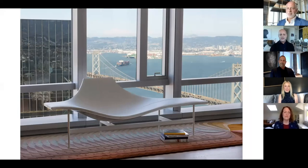This is another great example here. This is a really architectural piece designed by Jean-Marie Massot for B&B Italia. We love it, architectural line, this beautiful, elegant curve of a line that mimics the shape of the bridge that you see right outside, and just looks like it's floating so effortlessly. So it's both dramatic, but in a quiet way. So it doesn't take away from the view, but it definitely sort of complements it.